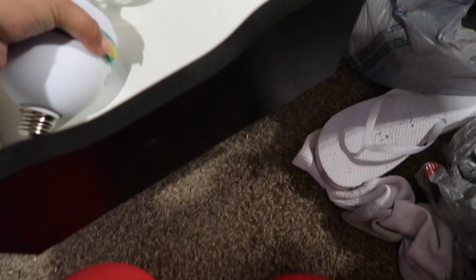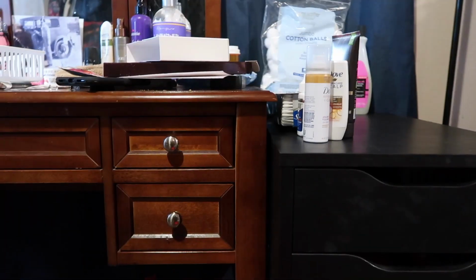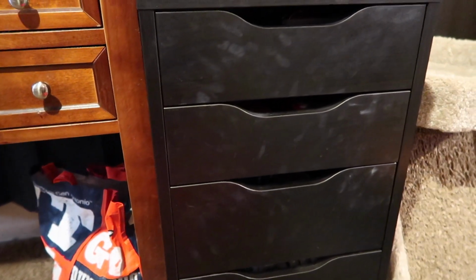I'm gonna keep this as my little filming area that I need, just because I will need that. And then I just need to fix all of this up and then put all my stuff back there as well, and then I'm done. Thank goodness. My goodness, this is so messy. You can see all the makeup. Oh my gosh, it's gross.